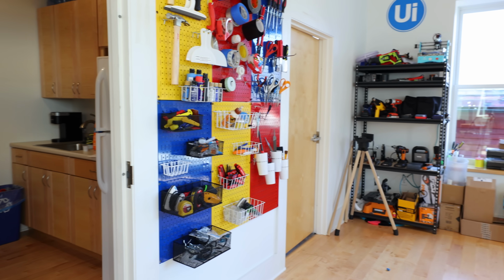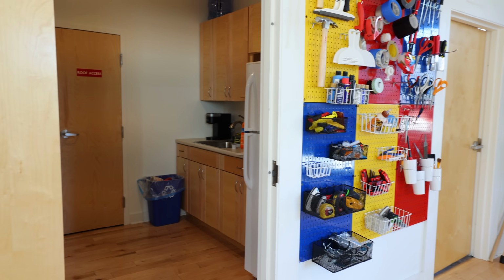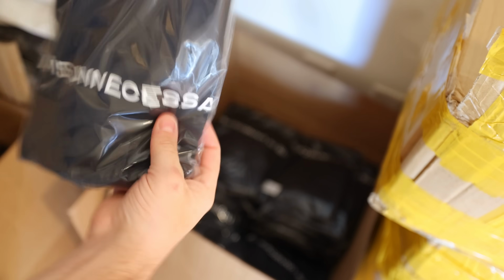If we move over from the peg wall, we've got ourselves a nice little kitchen and storage area. This half of the room basically operates as a little storage area, as well as the shipping department for all of the new merch that we have over at unnecessary.co. Hint, hint, go buy something and I'll ship it out of this room. If you buy something, now you know where I'm shipping it out of.